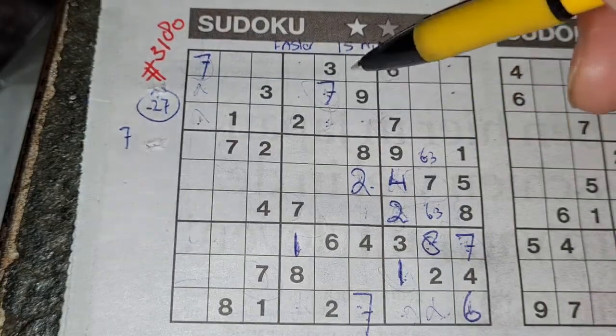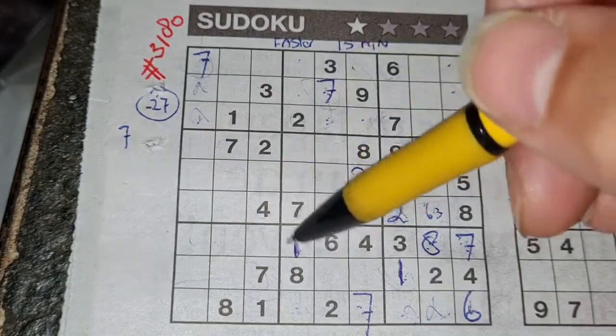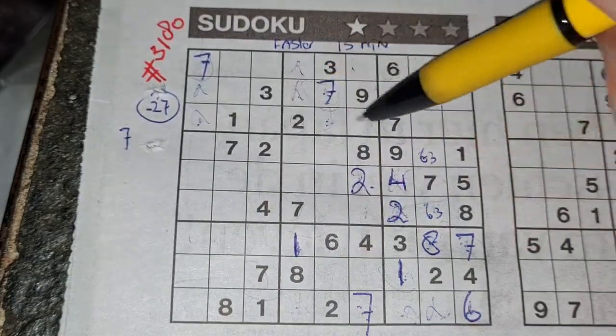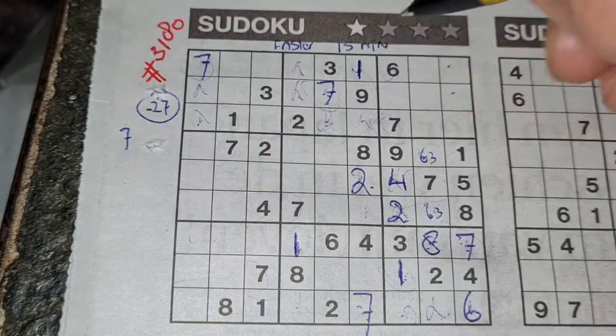1, 2, 3, 4, 5 are missing numbers in this big square. One of the missing numbers is 1. We see 1s in these two boxes, and in those two boxes. So one box is left, and the 1 should be there.